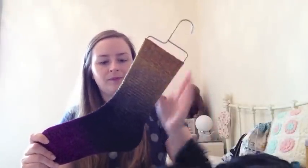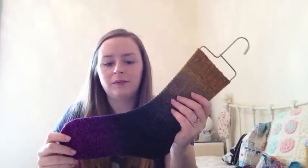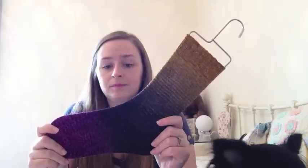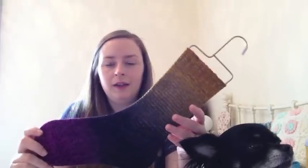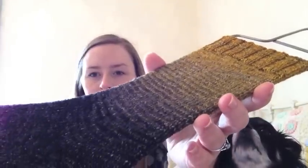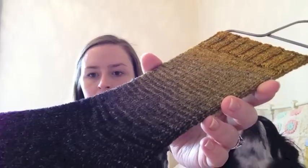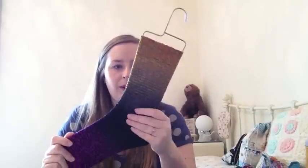So I was knitting on my sock blank socks. This is a sock blank from Easy Knits. I think it was the Power of the Night colourway. And it's really lovely yarn. Very soft. I haven't blocked this yet. So I don't know if you can really see, but it's got kind of wiggly stitches. But I'm really pleased with how this one has come out.